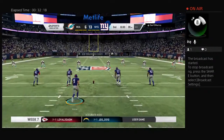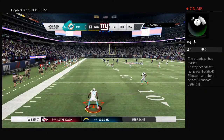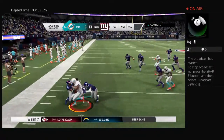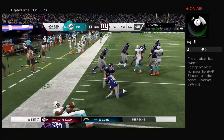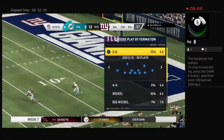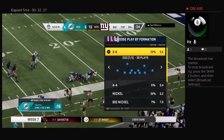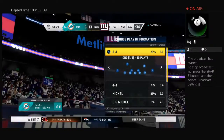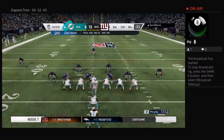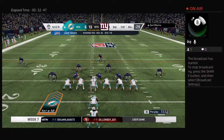Both teams appear ready for the fight ahead, and we resume action here in quarter number 3. This will be taken very short, and he'll be brought down at the 23, make it the 24-yard line. The Dolphins at the line ready for their next drive. They're down here, but very much in this game.